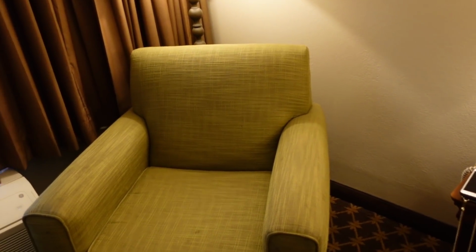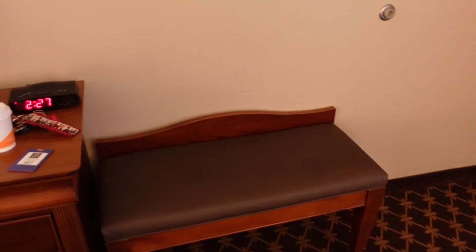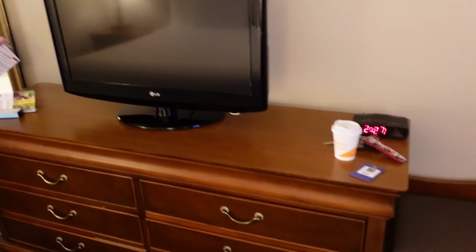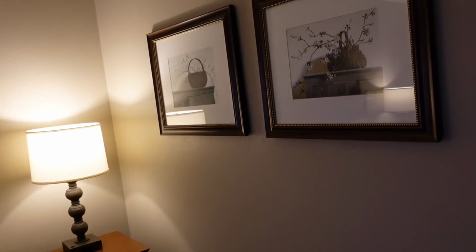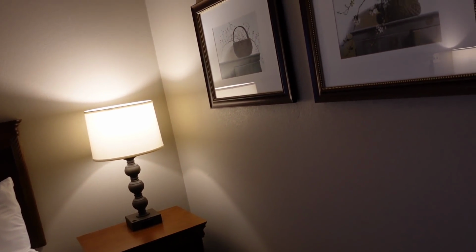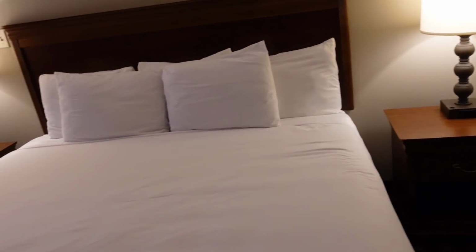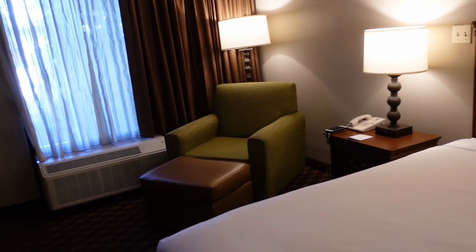I did ask about the internet because I do have to have pretty decent internet. She said that this room should be good and that they would accommodate us if it's not, as far as the Wi-Fi goes. It's always a struggle. But the TV looks pretty nice here. Wanted to give a good view of our room before we destroyed it all. Got some light over here. Nice king size bed.